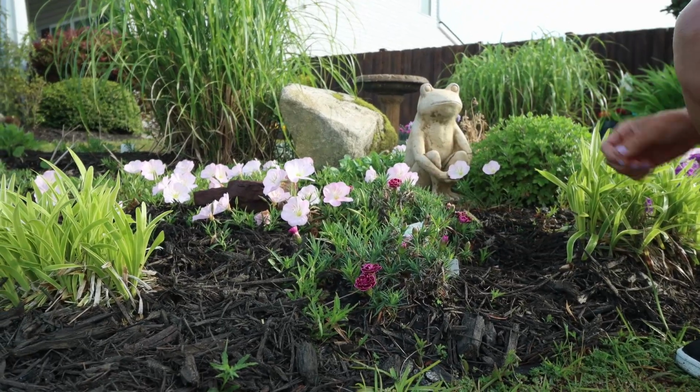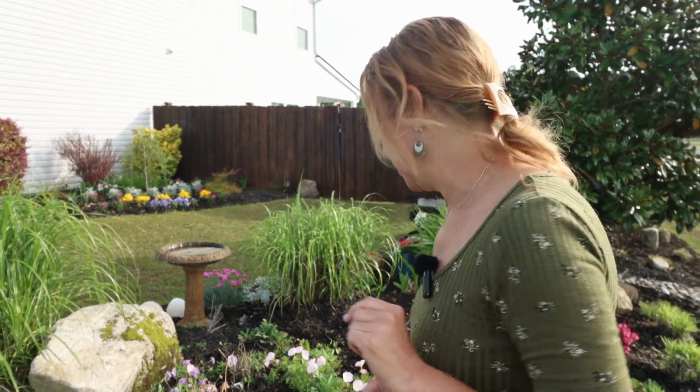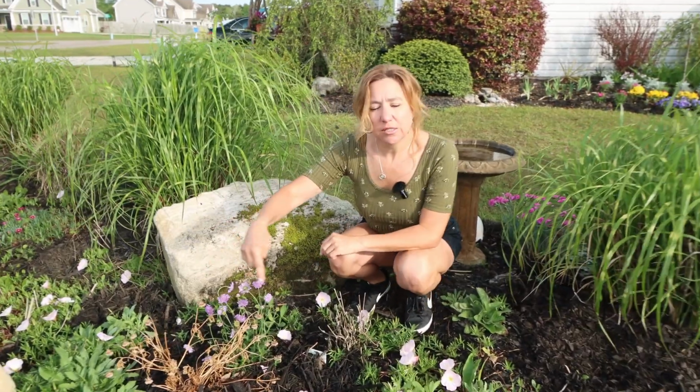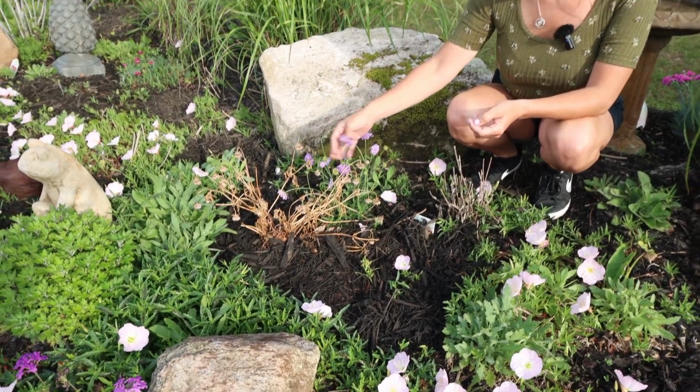So I don't ever want you to think that my garden is perfect or that I do a perfect job with things. I don't. Here's a great example of something. Do you see this? Do you see this little problem I have here? So I have these pin cushions.